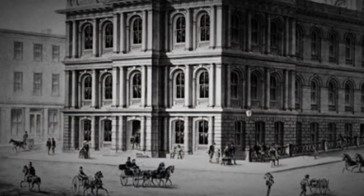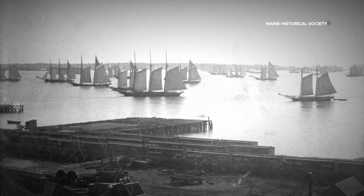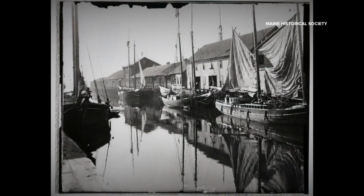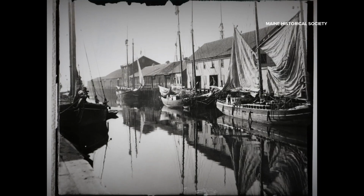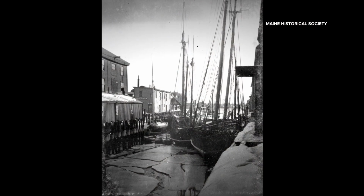In its heyday, this building was the third or fourth busiest customs house in the United States. It tells you a lot about the size of Portland and how important Portland was in the past. This is where federal employees collected customs duties from ships bringing goods into Portland Harbor. In the 1800s and early 1900s, before the U.S. had an income tax, these duties were a major source of federal revenue, and this place would have been bustling.